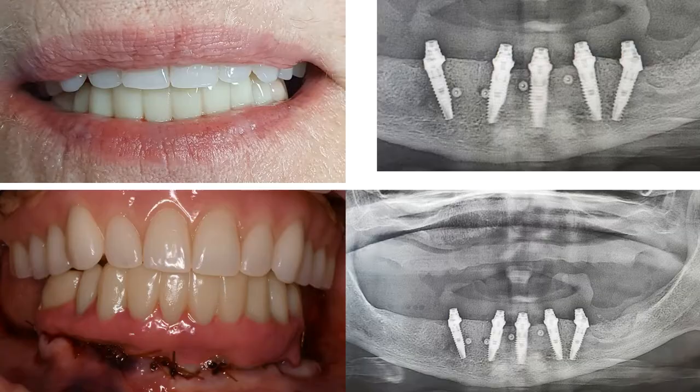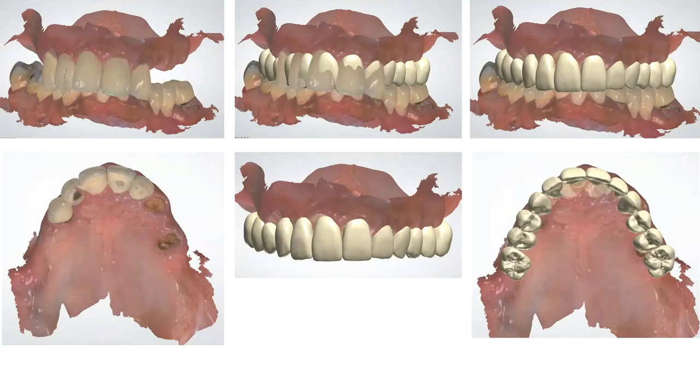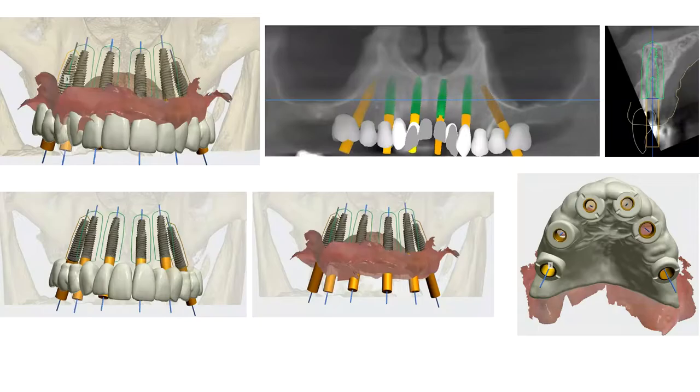Okay, so let's go ahead and take a look at our next young lady, failing maxillary dentition. I'm going to talk about some differences and some different techniques. So here you've got failing maxillary teeth. Okay, step number one, we take our intraoral surface scan data, we do our diagnostic wax-up, we correct the incisal plane, we add teeth, all the things we need to do in a diagnostic wax-up. We then integrate that with our surgical plan and create our surgical guide.